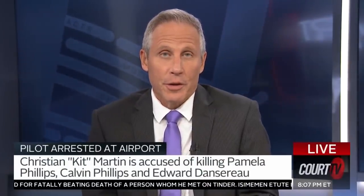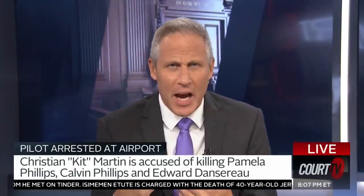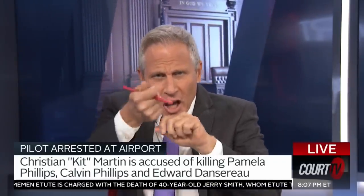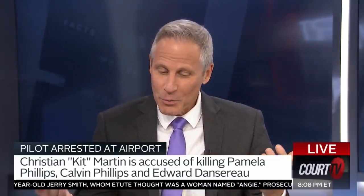I think this is huge for prosecutors, okay? So basically, yeah, you can't get in from the outside, but if you take down the wedge and you undo the deadbolts, you can get in and out of that door. That's the testimony of the detective.